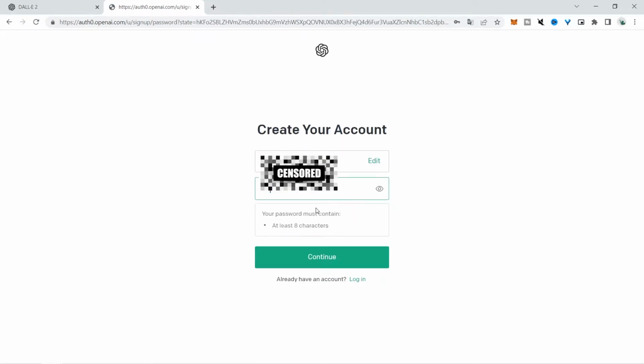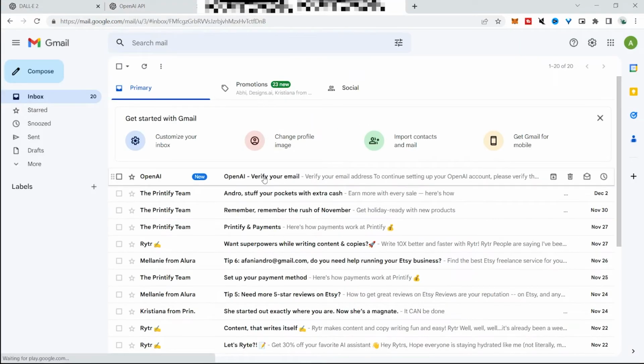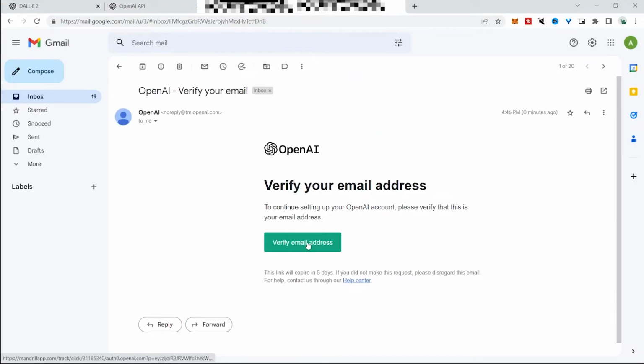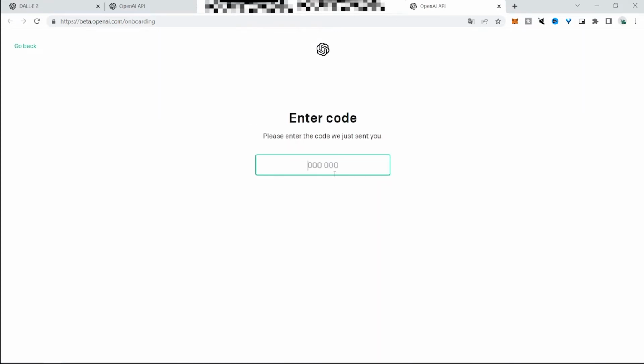You will be required to provide your email address, a security code, and a password of 8 digits. After that, you will receive an email with a link that you must click in order to verify. Additionally, you will receive an SMS containing a text code that you must input in order to validate your identity. After accepting the terms and conditions, click Proceed to begin using DALL-E 2.